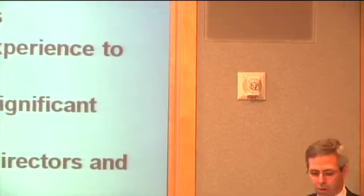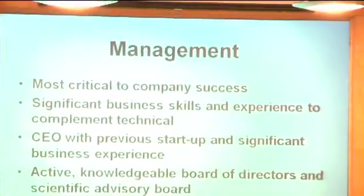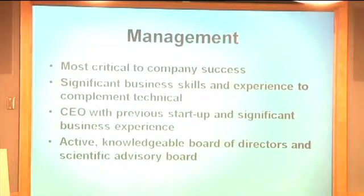And then finally, the fourth key element is really the management, the most important of all. And what we look for is that the management team is absolutely critical. The general view is that good management talent can overcome deficiencies in the other areas because they can adapt and address them. Our view is that significant business skills and experience are absolutely critical to complement the technical skills. Technical skills are vital as well in the life sciences industry, but you need to have both to really be successful.